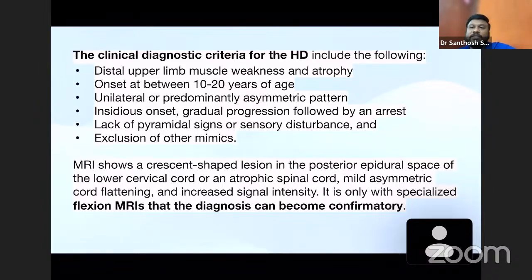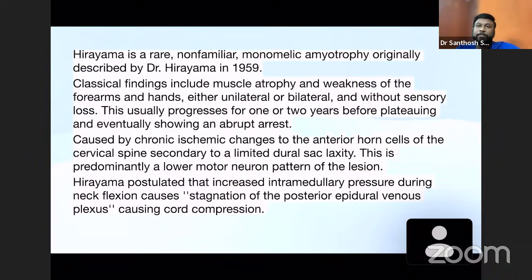MRI will show a crescent-shaped lesion in the posterior epidural space of the lower cervical cord or an atrophic spinal cord, mild asymmetric cord flattening and increased signal intensity. It is only with specialized flexion MRIs that the diagnosis can be confirmed. So you need to do flexion MRIs to make the diagnosis confirmatory.